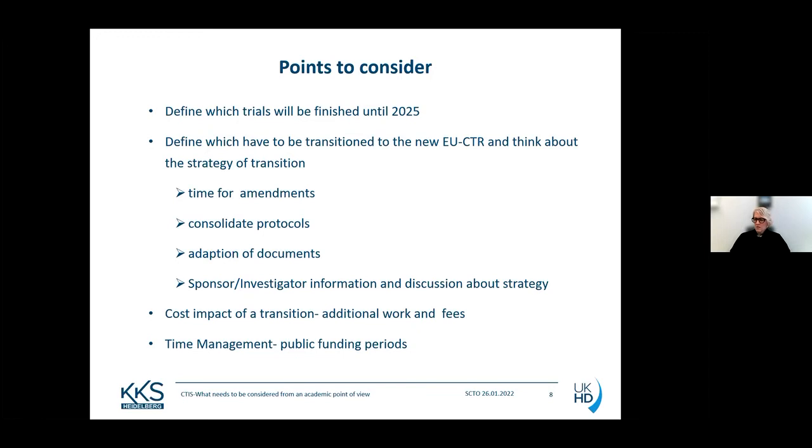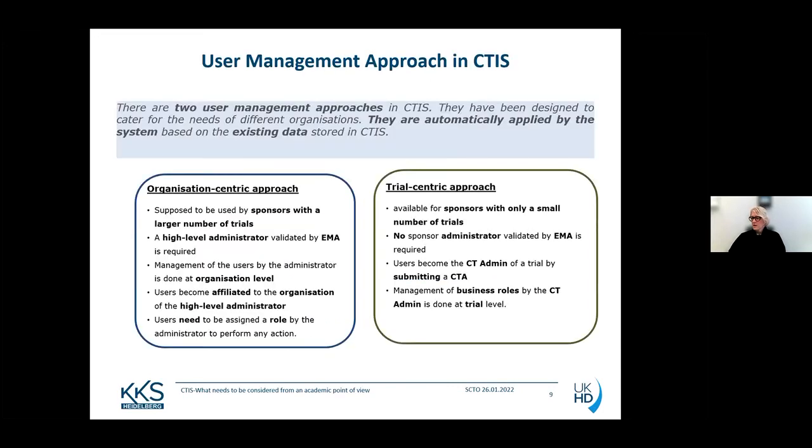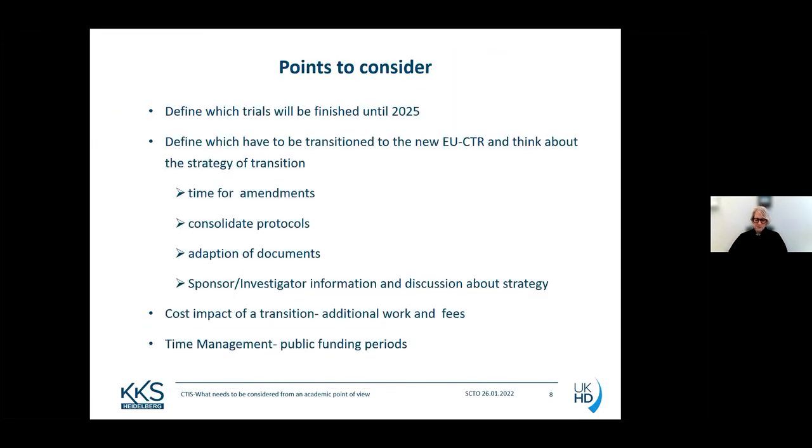And for us, it's not easy to foresee how this additional workload should be handled. And also for the time management, we have public funding periods that are often 3 years or more, but we have to stay in these funding periods, and we have to do this process in these funding periods. So there's a lot to think about the transition, and we will have to see in the next few months how this will work.